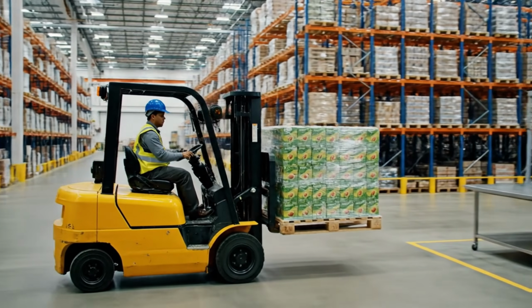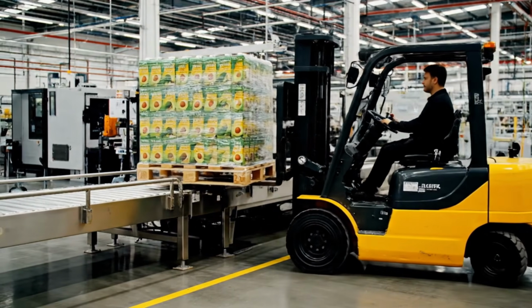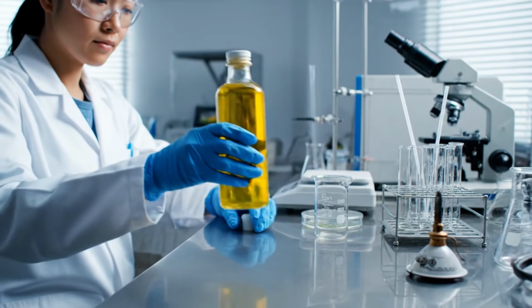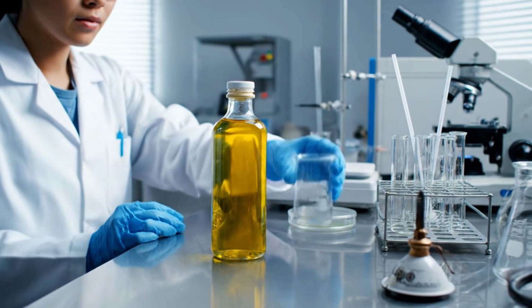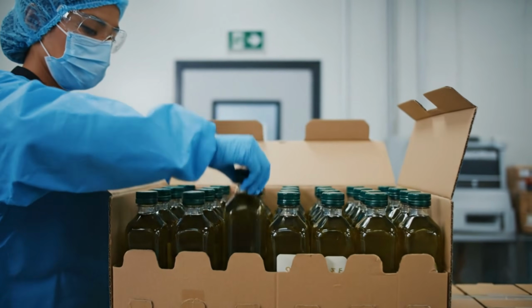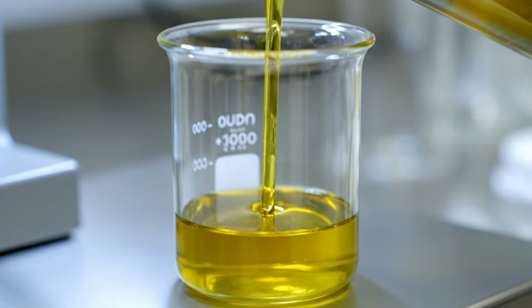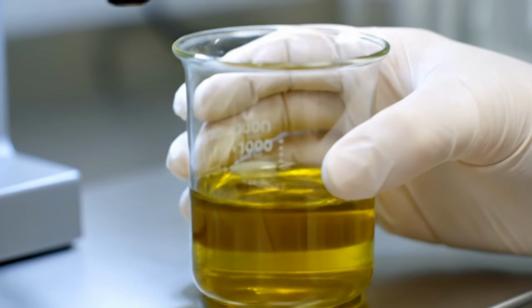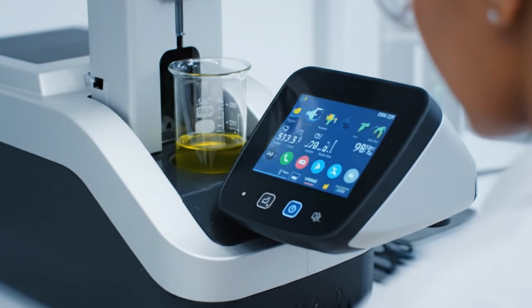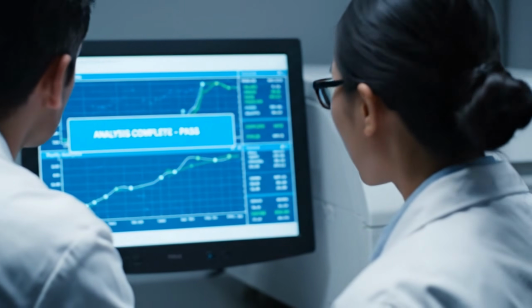Before shipment, samples from each batch undergo strict quality checks. Now the finished product moves to storage before distribution. Lab technicians begin detailed chemical testing. Random bottles are selected for laboratory analysis. Color and clarity reveal the purity of the oil. Advanced instruments verify the oil's composition. Only oil meeting strict standards passes inspection.